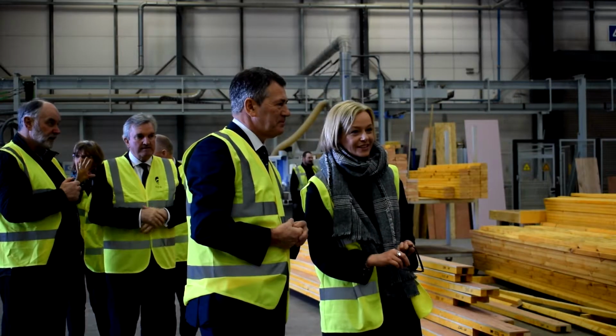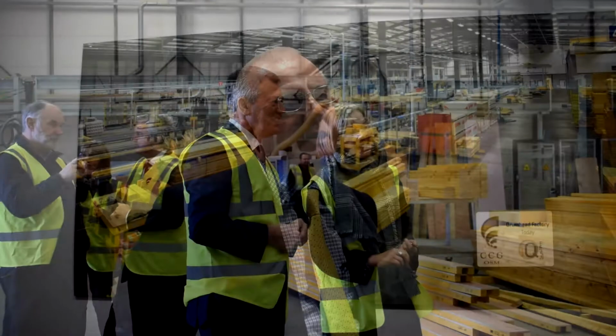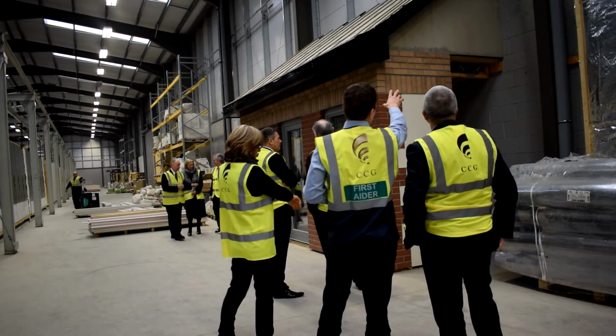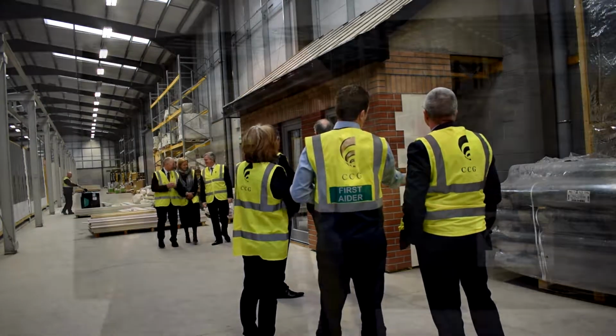The benefits are in the speed and certainty of production. There's huge design benefits and I think the integrity of the construction and the manufacturing processes are the big benefits that will lead to savings in costs, but also in time when we're building on site.